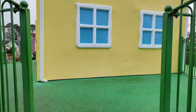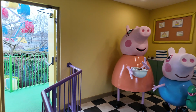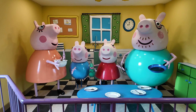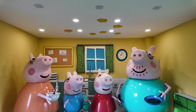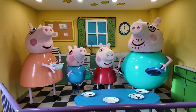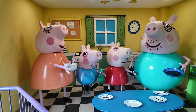Going into the house. Flip the pancakes high into the air. Are you sure you want to flip the pancakes, Daddy Pig? Last time, the pancakes got stuck to the ceiling. Oh dear, there they are. There are lots of pancakes stuck to the ceiling. Ah, yes. But that won't happen this time. You sure?